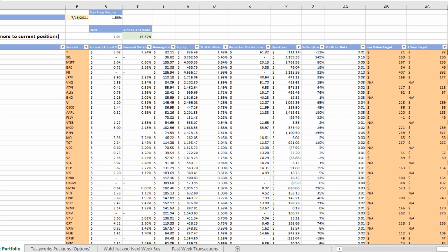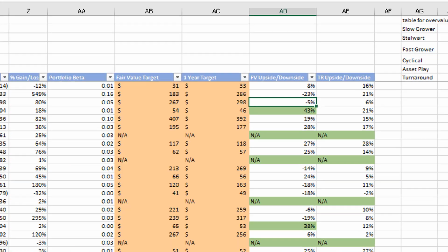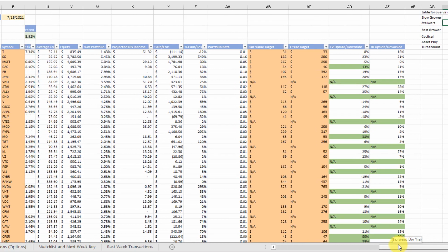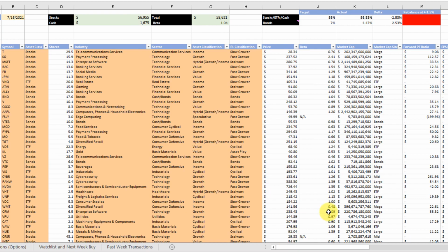The big column that I'm looking at to decide, hey, do I want to reevaluate, is looking at where it's currently trading versus the fair value target, and if it's really overvalued, something like over 30%. I actually have a table over here where I'm saying, okay, if it's over 35% above fair value for a fast grower, maybe I'll take a look at it, 25% for a stalwart. And the reason I do that is to make sure that I can trim positions that have gotten way out of hand. But other than that, I want to hold on to my positions as they just continue to grow their earnings. With that comes stock appreciation, and making money.